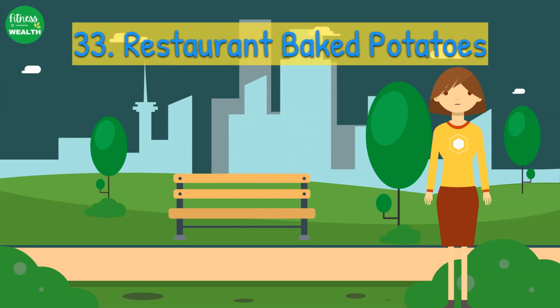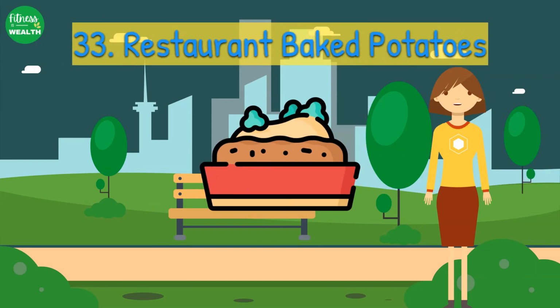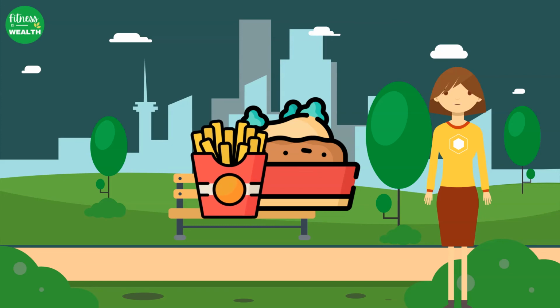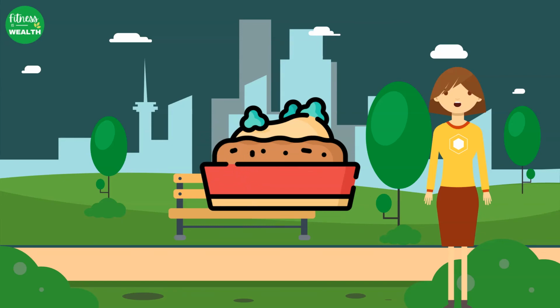Number 33. Restaurant baked potatoes. Baked potatoes aren't as terrible for you as French fries, but that doesn't mean they are always a good option. Most baked potatoes served in restaurants are heavily salted and coated with butter to achieve crispy skin, making them nearly as caloric as their deep-fried counterparts.